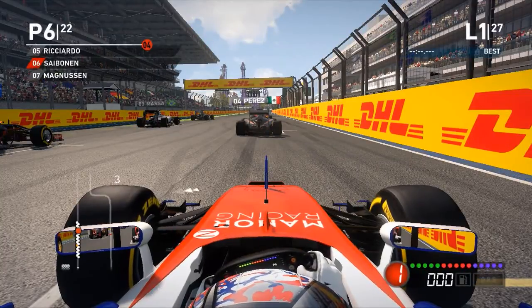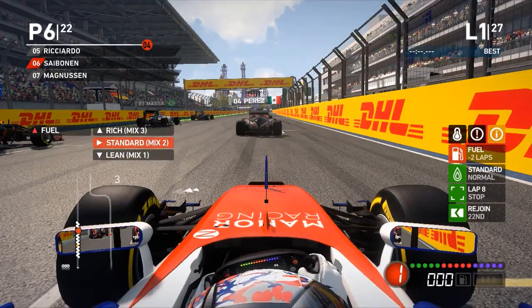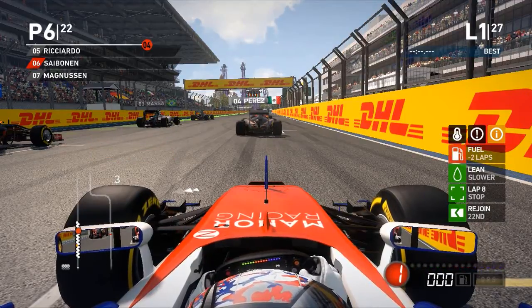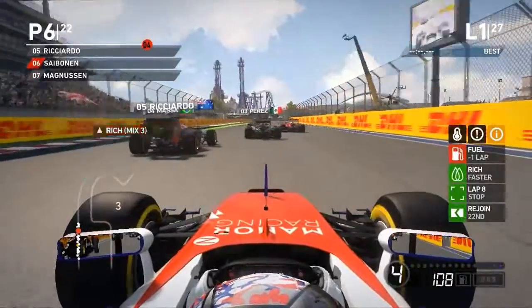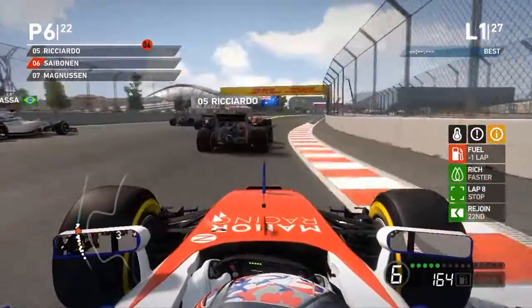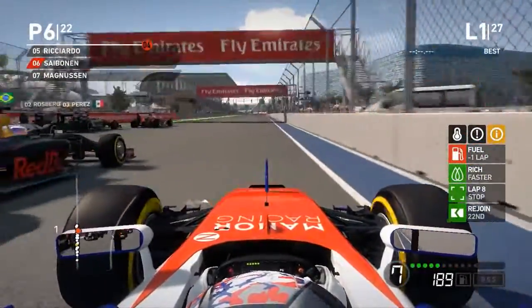So here we are in 6th position, and behind me is Kevin Magnus. In front of me is Daniel Ricciardo. It's 5 lights and away we go in Russia. We get a pretty nice getaway from the line and we're closing in on the guys in front of us. We see Ricciardo trying to block us and go onto the inside.